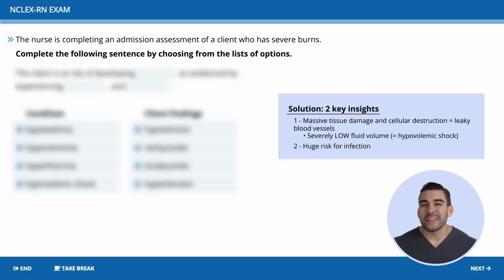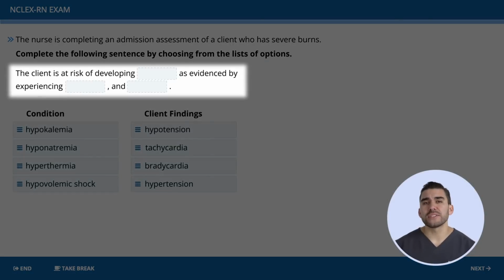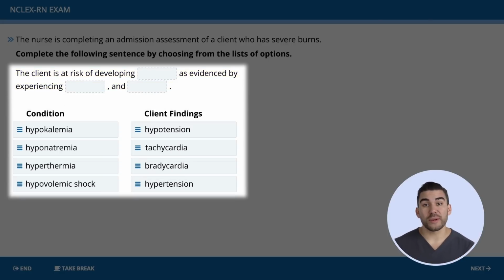Now, the second thing you have to think about is a huge risk for infection, since the epidermis, or basically the skin, is the first layer of protection against infection. All right, now let's answer this question here. The client is at risk for developing blank as evidenced by the client experiencing blank and blank. All right, so let's look at the first column here. The client is at risk for developing blank.